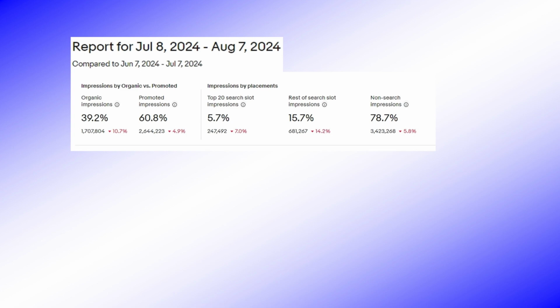I'm showing up everywhere else. Rest of search slot impressions, 15% less than 30 days before. And then non-search impressions are down 5.8% to 3,423,000. So those numbers look bad. They really do. And it's tempting to be depressed by those numbers.